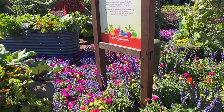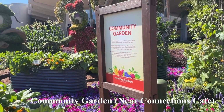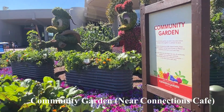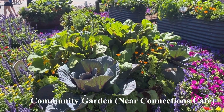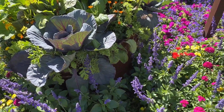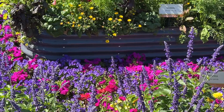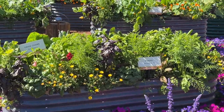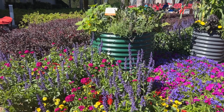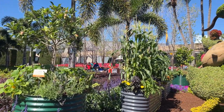The community garden is another new exhibit this year. As the name would suggest, a community garden brings people together. An appreciation for plants and growing your own food is a shared interest. Here you'll find yellow squash, lettuce, beets, mustard greens, Swiss chard, corn, carrots, and even unique herbs such as dark opal basil. Mixed in with the vegetables and herbs are tons of ornamental flowers.